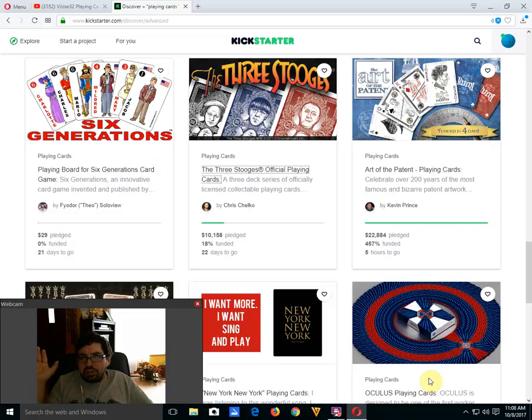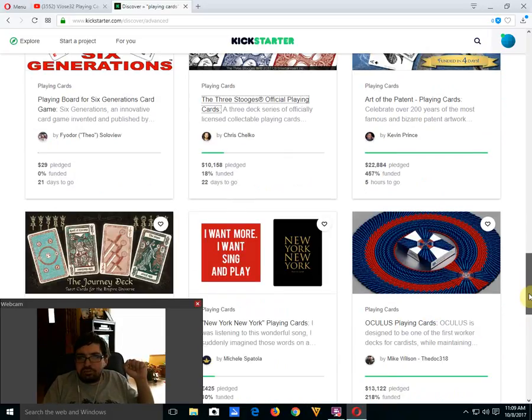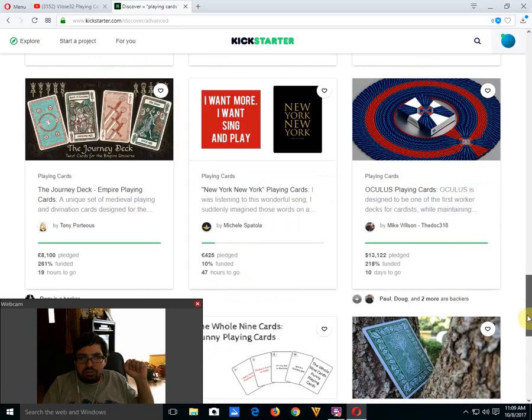Anyway, next up we've got Art of the Patent by Kevin Prince, which is well funded, five hours to go, four different decks. The back designs might not be the greatest, but I do like the overall idea of the decks, each one having different types of patents. It's great if you like history and stuff like that, and I'm down for that. I like historical stuff, so I'm looking forward to getting those.